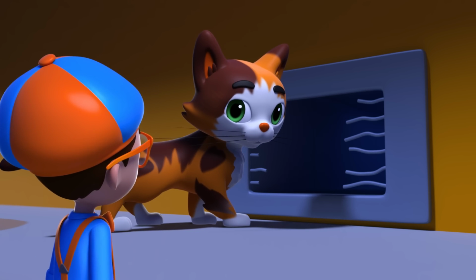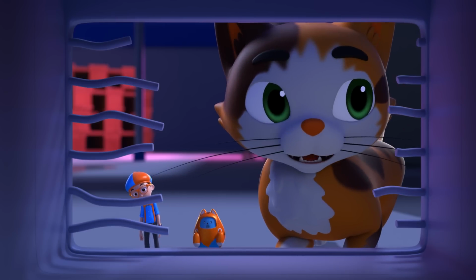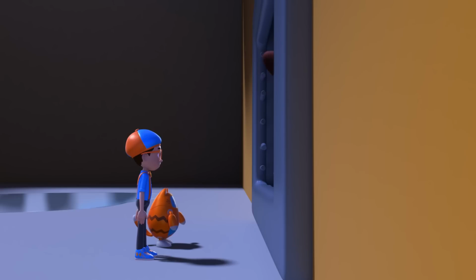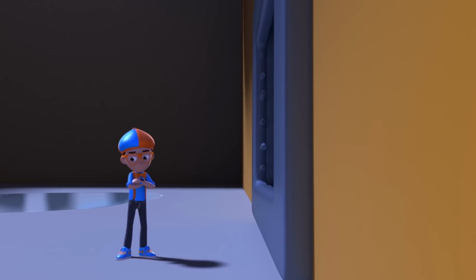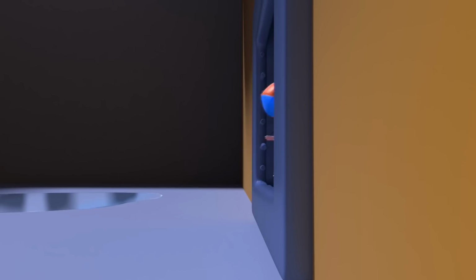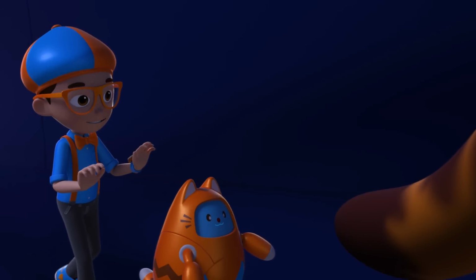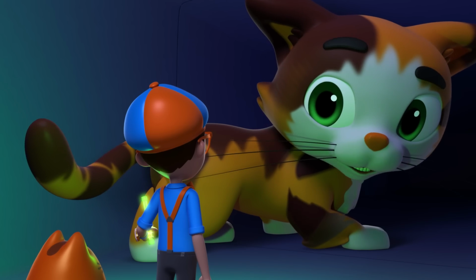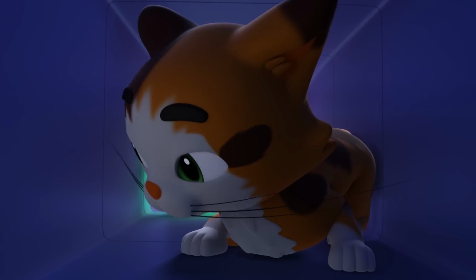Do you think you can fit? My whiskers help me determine if I can fit through the passage without getting stuck. See? I told you. Come on, Blippi. It's so dark. How can you see anything? When I can't see what's around me, my whiskers tell me when something's there.